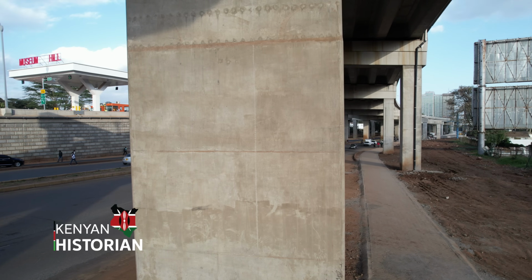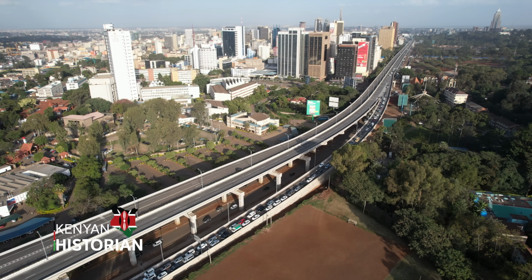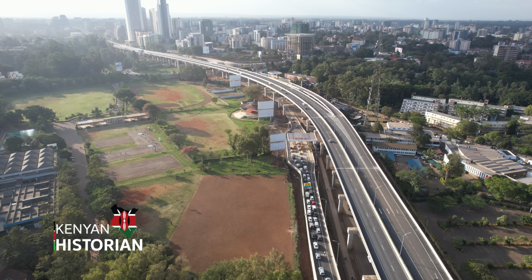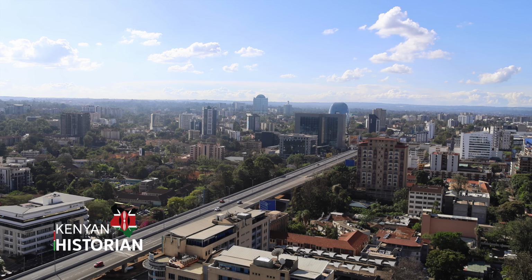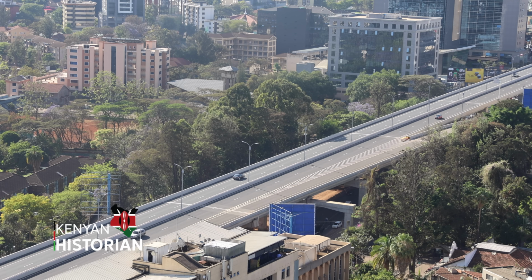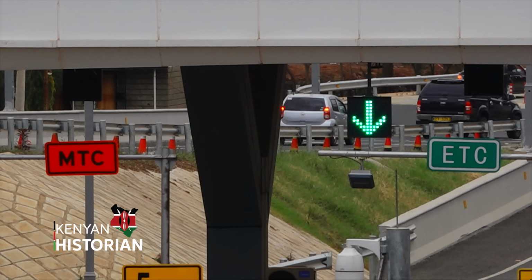How are you, sir? Good. And we have just been seeing people using the electronic toll collection OBUs on their cars, zooming out as they exit the Nairobi Expressway from where we are. Beautiful road, as you can see.